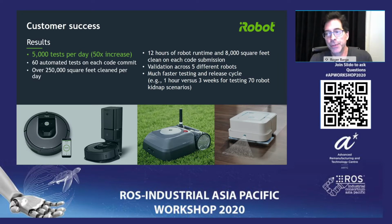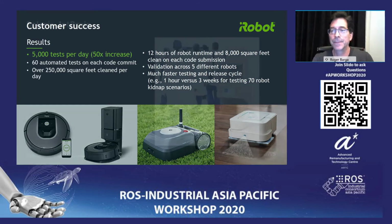And they were able to reduce what was 3 weeks of testing for just that robot kidnap scenario I mentioned earlier down to 1 hour. And that's that ability to actually run things faster than real time and scale it out across hundreds of machines. Next slide, please.